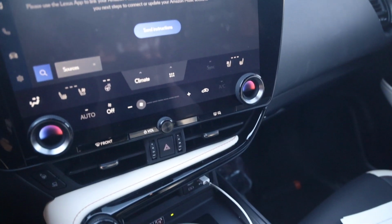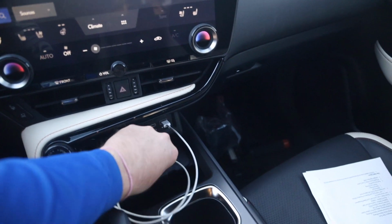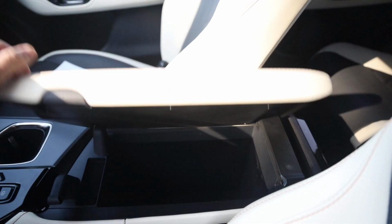Other things to note in here: wireless charging pad, USB-C and USB-A up front, 12 volt, standard little center console from Lexus, which is their neat little trick that it opens from both sides. I absolutely love that. I think it's really neat.